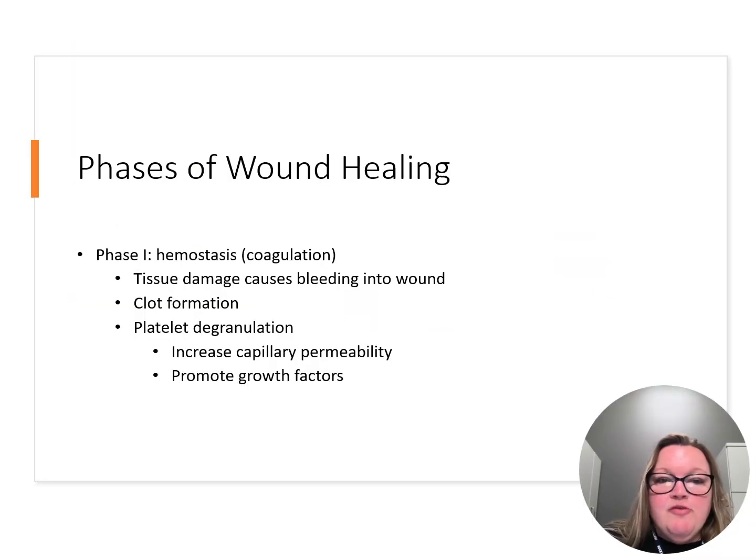There are 4 types of wound healing. The first phase is hemostasis or coagulation. Tissue damage is going to cause bleeding into the wound. Damaged blood vessels will immediately constrict and then dilate. The coagulation cascade is initiated and there's an activation of platelets. The fibrin mesh of the clot sets the stage for cell rebuilding and healing. Platelets contribute to the clot forming too.